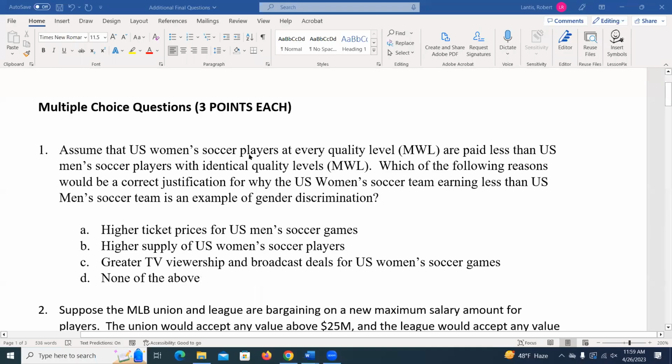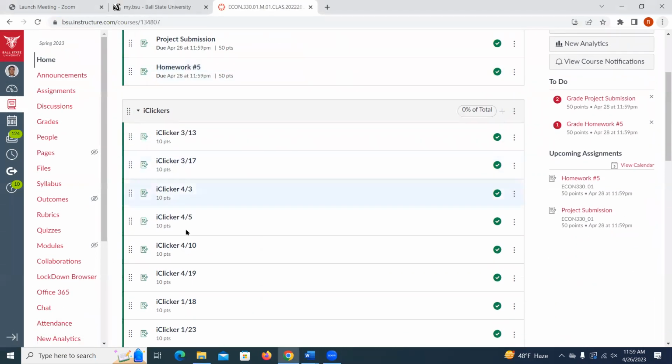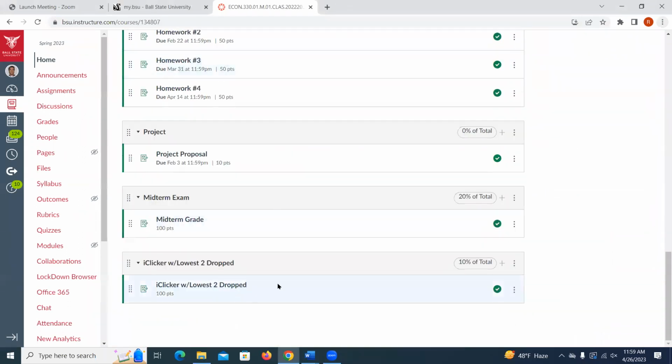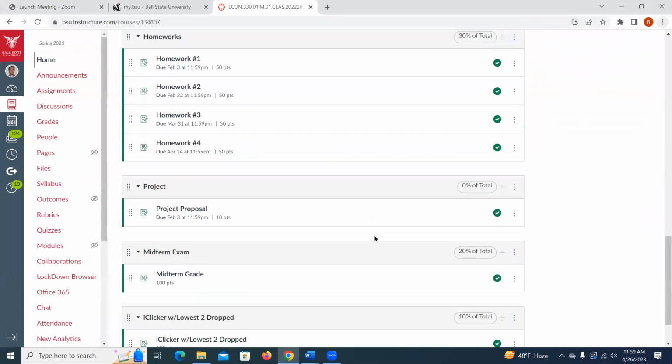All right. So, where we're at. So I uploaded, let me see. So you can still see all your individual iClicker scores. I then put the one up with the two lowest dropped. I also have it factored in. I think I gave everybody 5 points of extra credit since plenty of people beat me in the bracket thing. So a lot of you ended up with a really, really high score in that iClicker category. Should help your grade out.